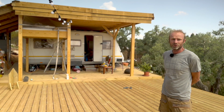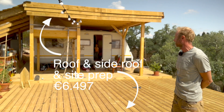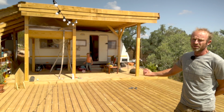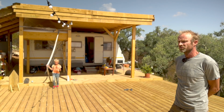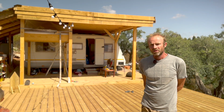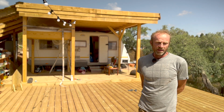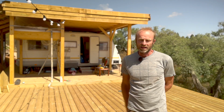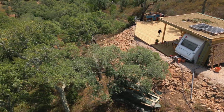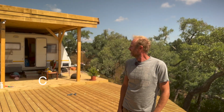Then the whole roof plus the side build, I think another 6 or 7K. And then the caravan itself, which we bought already. Caravans have gotten quite expensive lately because of COVID, and because people just want to camp more and be outside. So I think the guy who sold it to me sold it back after 5 years for almost the same price. So yeah, it's a good investment, the caravan nowadays.